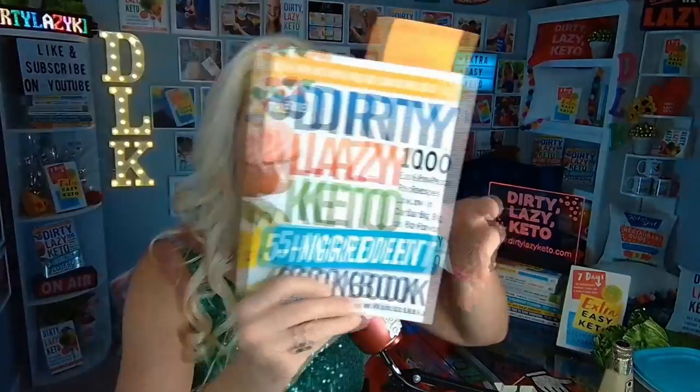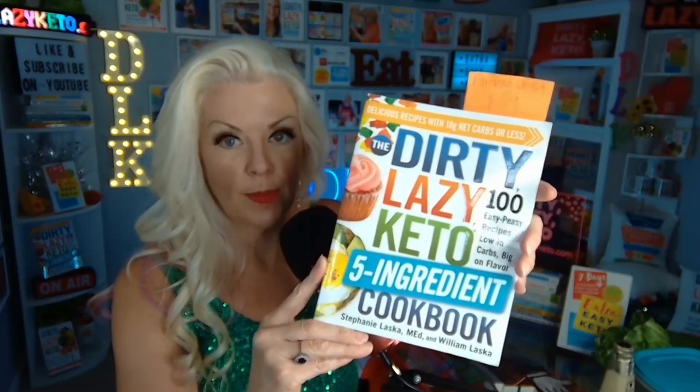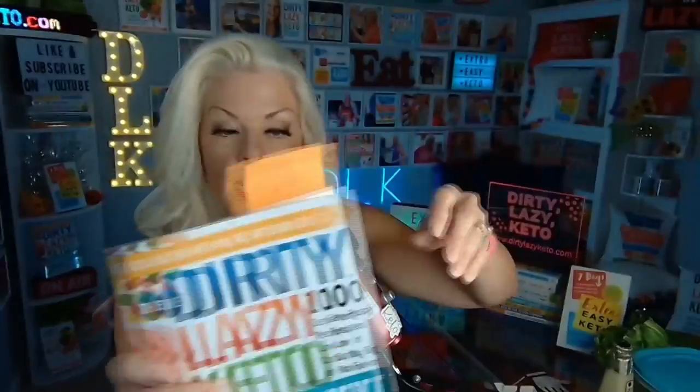And if you don't want to take notes for this wonderful homemade Caesar salad recipe, you can find it word for word in your copy of the Dirty Lazy Keto 5-Ingredient Cookbook. It's on page 79. So if you don't feel like taking notes, just open up your copy and go to page 79. In the book, there's no picture, so you might have missed it the first time you read the book, but it's called Downpour Parmesan Dressing. I'll run through it real quickly with you right now.